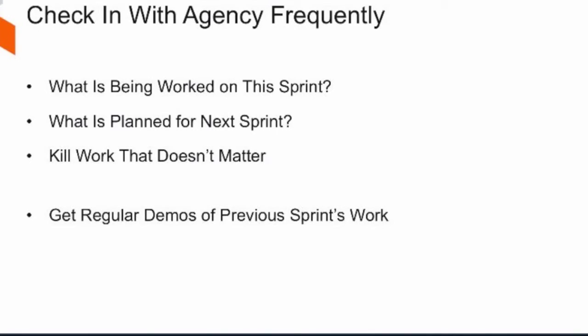They're delivering code that works. We're testing it. We're giving prompt feedback. We're giving direction about what matters and what doesn't. And that's the way we're controlling costs when there are so many unknowns on a project like this.